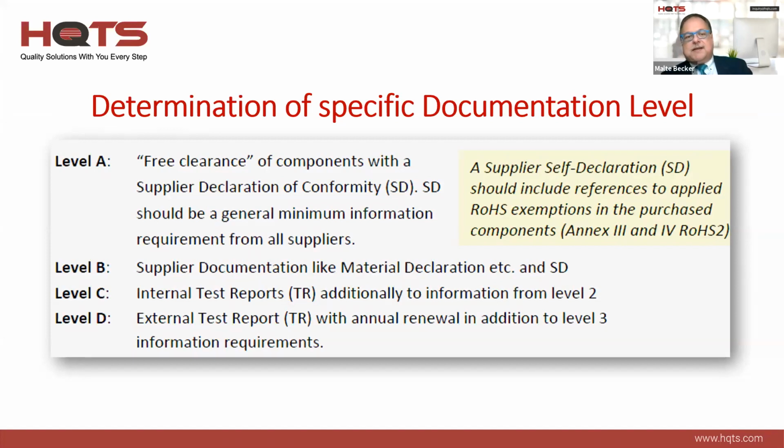In the worst case, you might require external test reports, even with annual renewal and additional information requirements on specific cases which you had figured out. So this is really something you will have to make up and to define clearly: what kind of information do I need to fulfill the requirements of the respective standards in order to approve RoHS compliance. Okay, if you have all done that, the final result will be seen in the next slide.